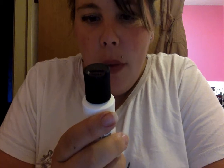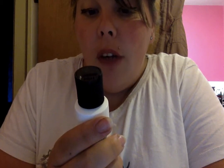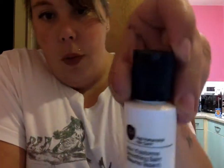Soothing balm tames and smooths frizz and unruly hair for a soft, touchable, polished look. Directions. Distribute evenly through damp hair and blow dry or air dry as desired. Right. So, there you go. I think I would get an application out of that. I'm definitely going to use it.